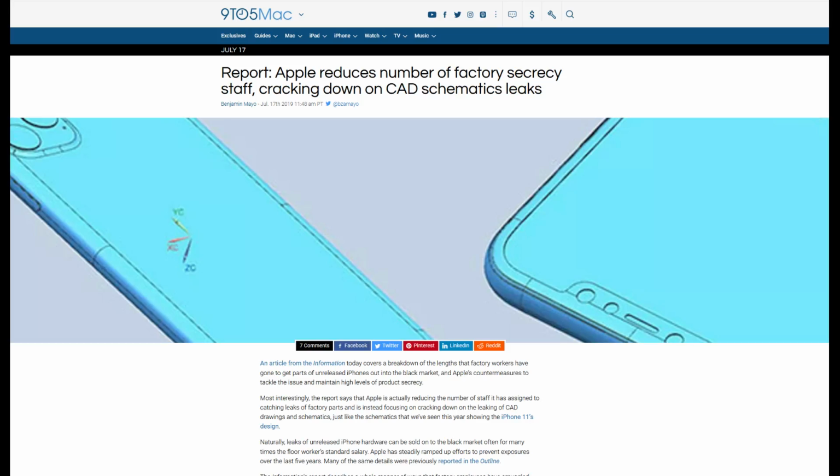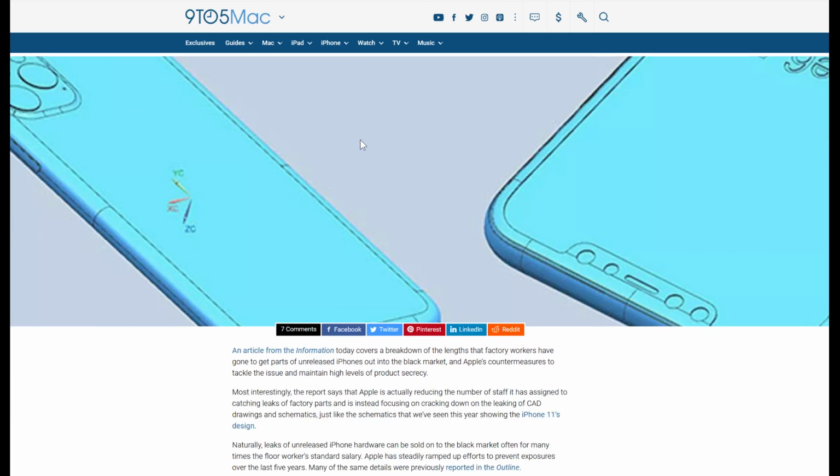Q's tech service says, did you hear the news, Lewis? They are going to start to stop the leaks of schematics from Apple now. The CAD files. It was on 9to5Mac News, possibly no more schematics falling off trucks. Let's see. Report: Apple reduces the number of factory secrecy staff, cracking down on CAD schematics leaks.